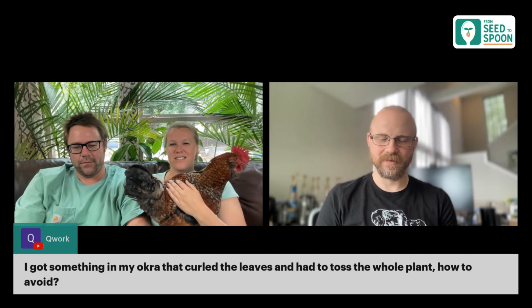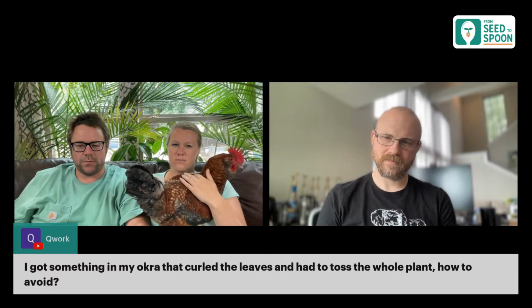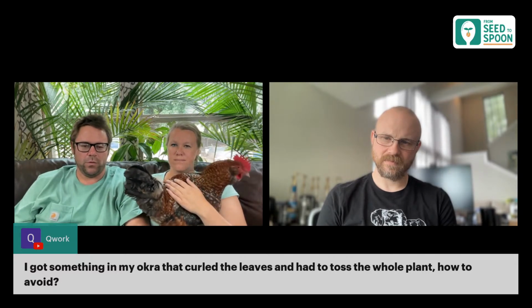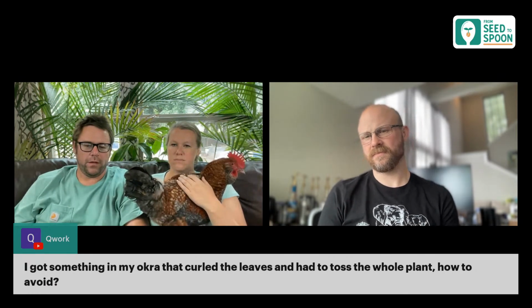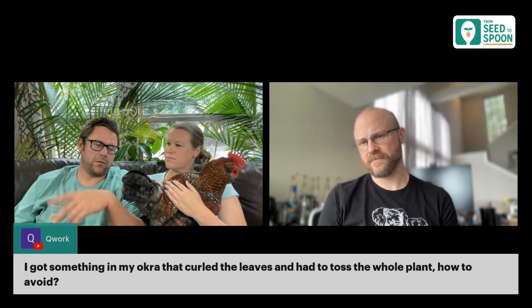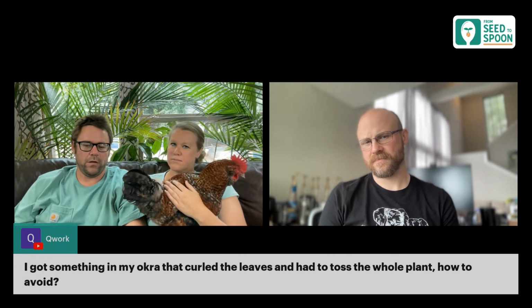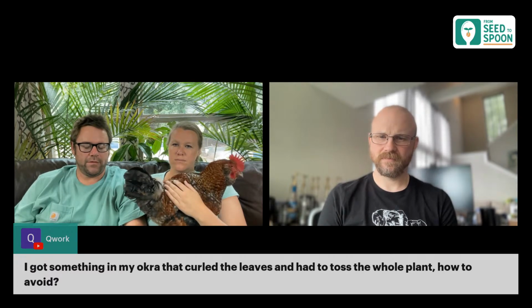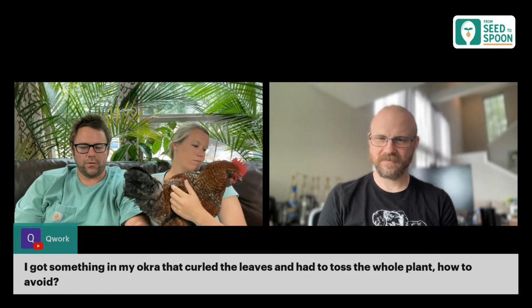Something in okra that curled the leaves. Okra typically doesn't have a lot of issues like that. The first thing that comes to mind is, is it possible that somebody sprayed herbicide next door on a windy day and it came over to your plant? Because that happened to our garden once, where the electric company that sprays power lines sprayed on a windy day, and it hit a bunch of our stuff. So the curled leaves make me wonder, because curling and twisting is a big indicator of herbicide damage. So I would check that, because okra is usually pretty resilient.